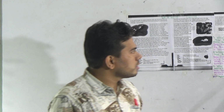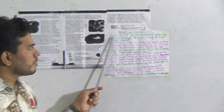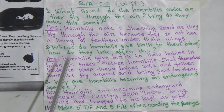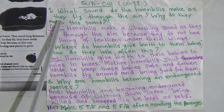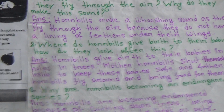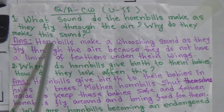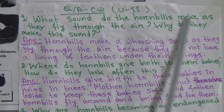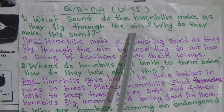So now take some CW of question answer. Here I have given you only 3 questions and answers. You should pick out these CW questions in your CW copy. My first question is, what sound do the hornbills make as they fly through the air?